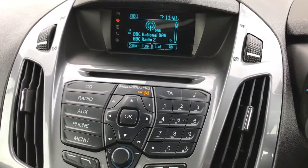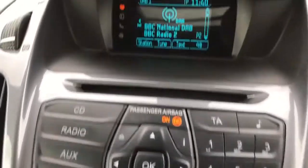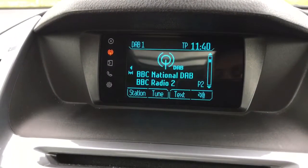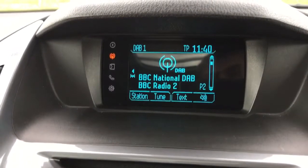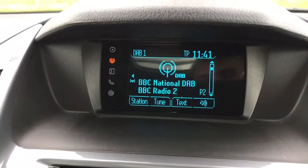The phone itself is paired over on this central screen just here, using the buttons down the left hand side. So you'd hit phone and then follow the instructions on screen to add a new device. Beyond that, this car has got DAB digital radio, as you can see. It also has AM and FM radio, a CD player, and you can plug in both auxiliary and USB devices as well. So plenty of ways to listen to music.